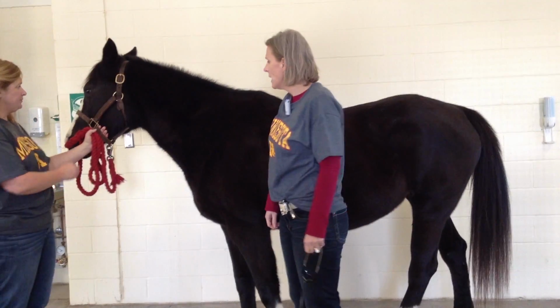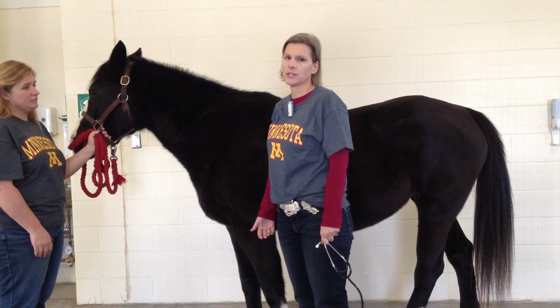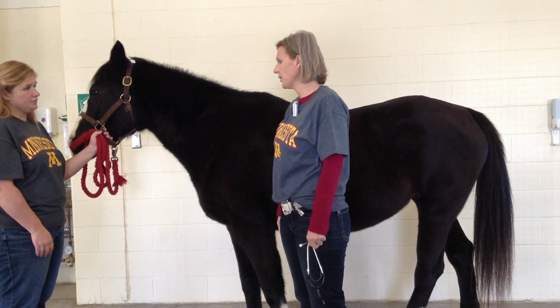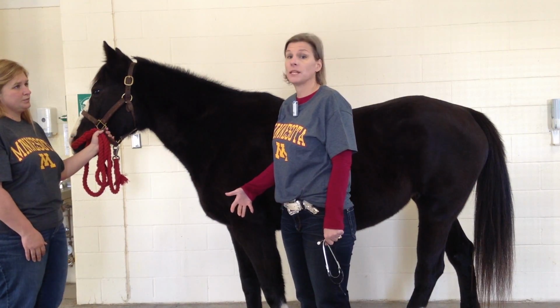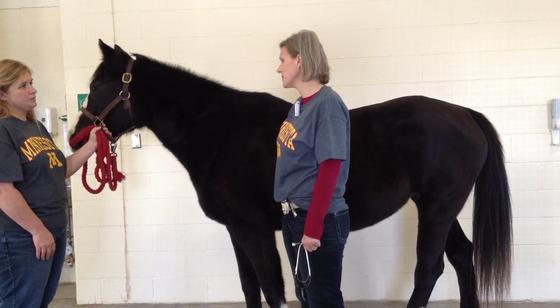Okay. Another thing that your veterinarian is probably going to assess is your horse's hydration status. Especially if they're colicky and they're dehydrated, it's important to know. One of the things that is going to be an indication is if the mucous membranes are really dry. We talked about that when we were looking at the horse's mouth.